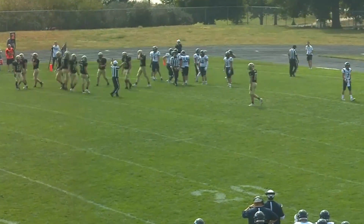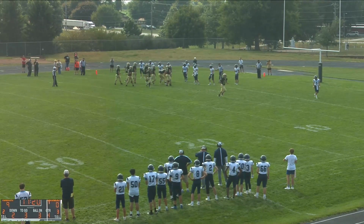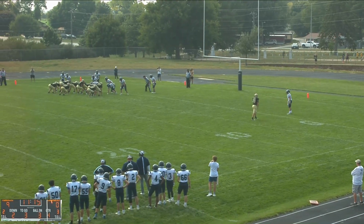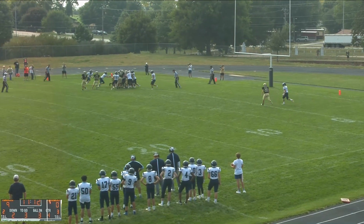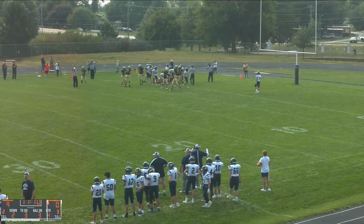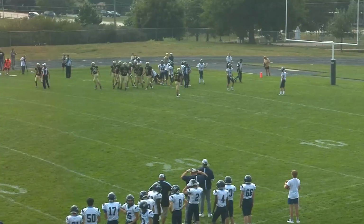Ball carried by number 37, Curtis Fair. Tackle led by number. Ball carried by number 37, Curtis Fair, for a touchdown.